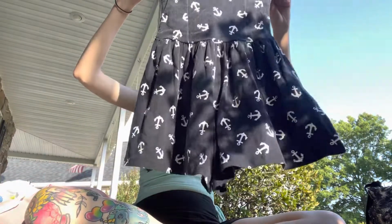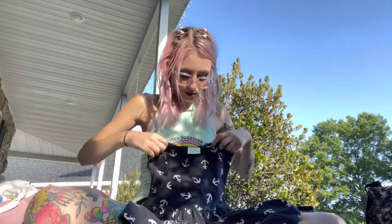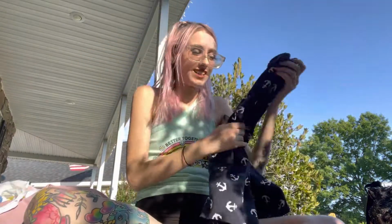But anyways, it's saying that this is a shirt, but it's not. It's like a one piece romper. That was loud. Anyways, this is so cute. I think it's gonna look adorable on me. It has this cute little like sailor print sort of thing. I have a strapless bra for it already. Like, I'm pumped about putting that on. I think it's gonna be so fucking cute.